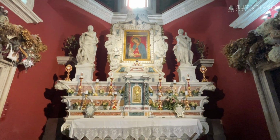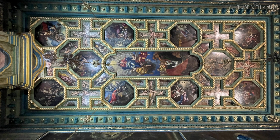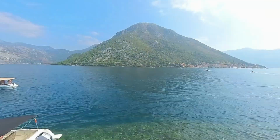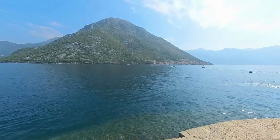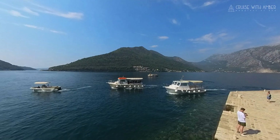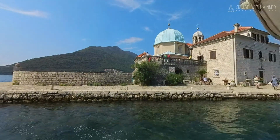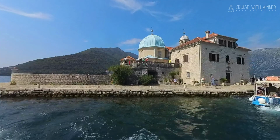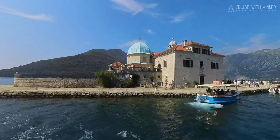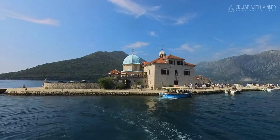This man-made island's history is fascinating, and our tour guide was able to provide lots of informative insights during our visit inside the small church with its breathtaking paintings. We had a short stop of around 30 to 45 minutes, and this is enough to explore the church and snap some photos. You can also get a boat ride to the island, either from Kotor or Perast.